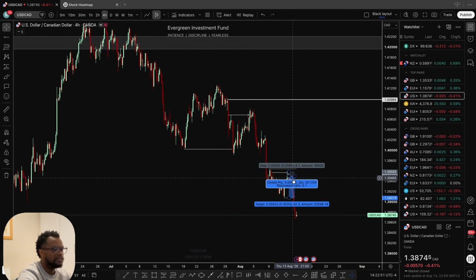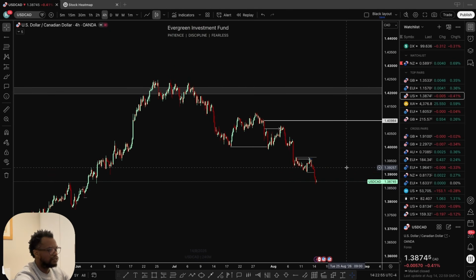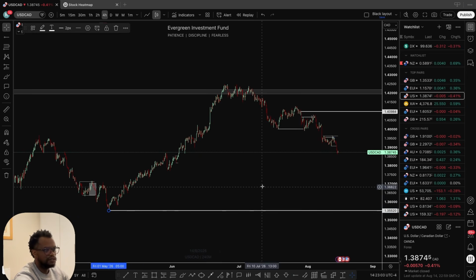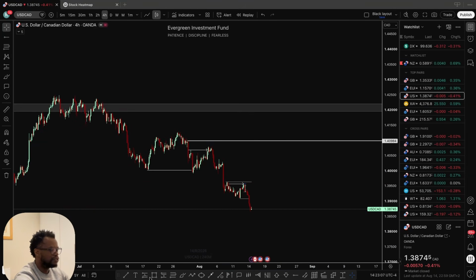USDCAD, let me just delete this. It's also running a lot at the moment. We are expecting price, if the dollar continues to be weak, to hit these lows. Obviously there's a V shape. We've had a run, a V shape into the very area and broke the structure, created another correction, dropped again, another correction, dropped again.